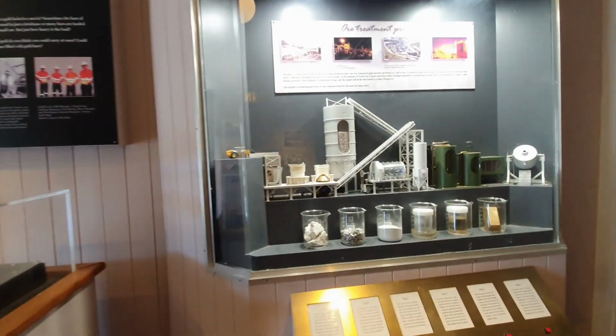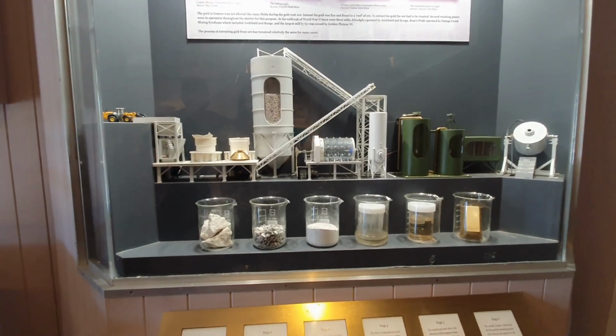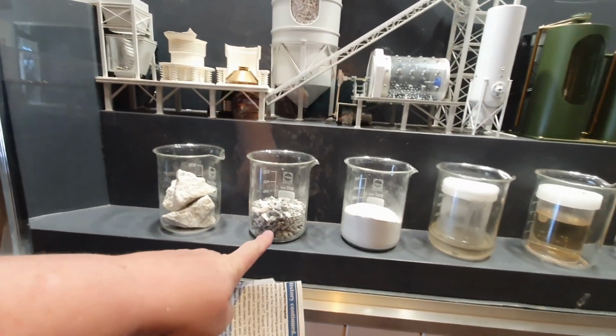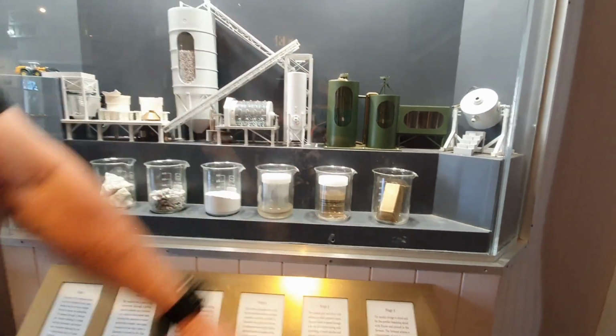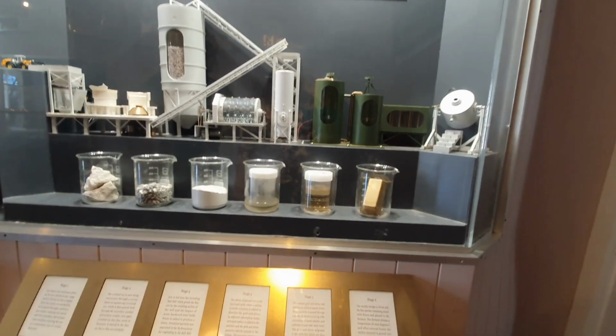Look, John. Oh, look, it's how they get gold. They get the rock, they crush it, dirt. Do you reckon we could get that gold bar out of there? Do you reckon it's a fake one, John? No, it's real.